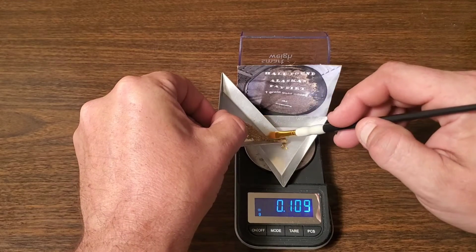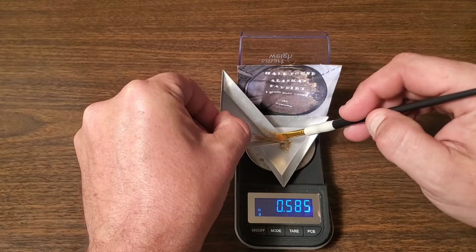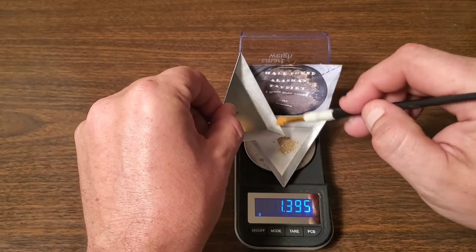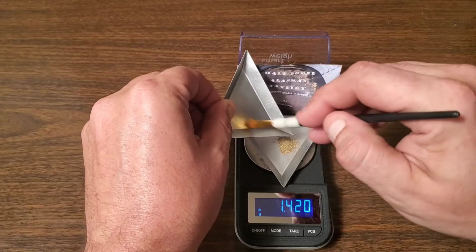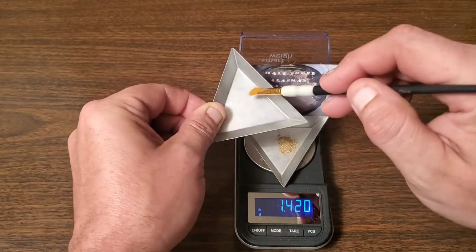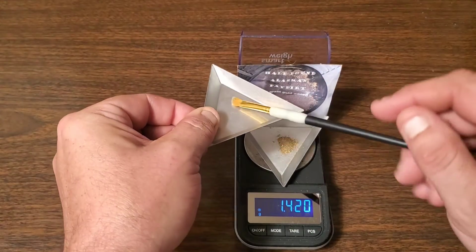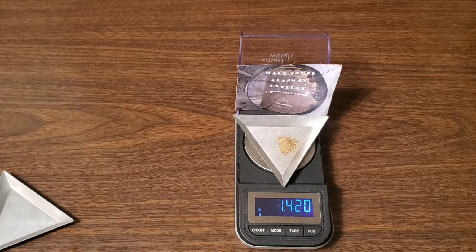Got some chunkies in there. Look at this, guys. Oh, look at that. Nope, we got more. Keep it coming. There we go. I don't think we're going to get any more. Nope, it don't look like it. There's still some fines in here. There we go, guys. Look at that.